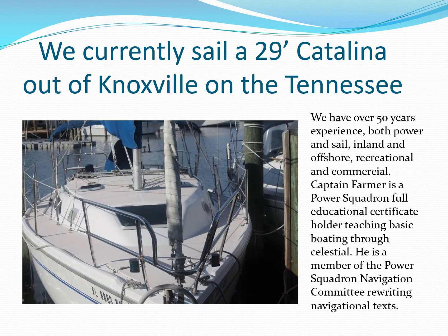We're currently refurbishing and upgrading a 29-foot Catalina sailboat on the Tennessee River near Knoxville, Tennessee.